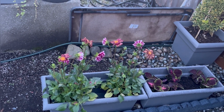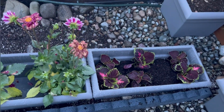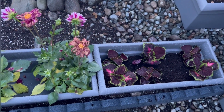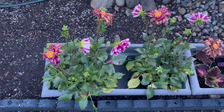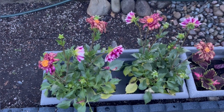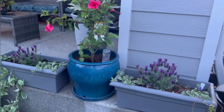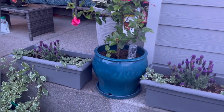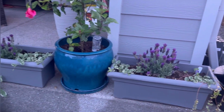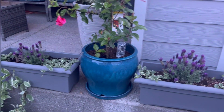But as you can see, and excuse that airplane going by, I actually added soil to this planter box, but I didn't add soil to this one. I just left them in their nursery containers because soil is expensive as well. These plants up here are not new. My lavenders and my border edgers, as I call them, are not new.